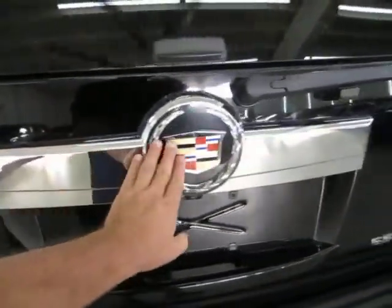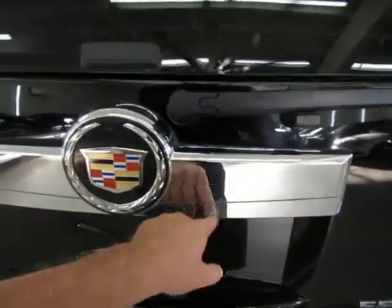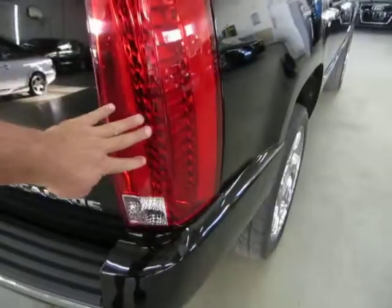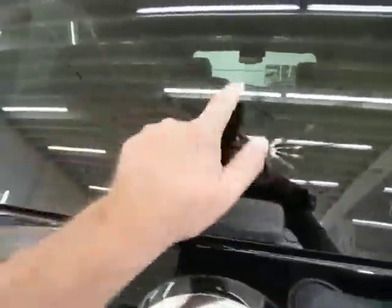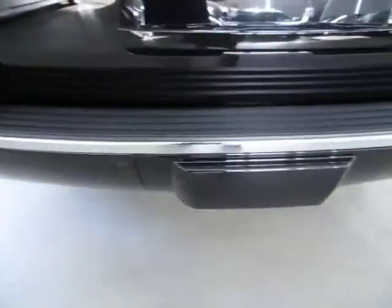All the chrome trimming is in good shape. Emblems have plenty of color. The chrome trimming is not scratched or pitted or peeling or corroded. Right rear tail light, perfect shape. You got rear wiper, the little orange lines here that defog your rear glass. These are the parking sensors. There are two on each side of the bumper. Those are the ones that beep when you're approaching another vehicle or object.